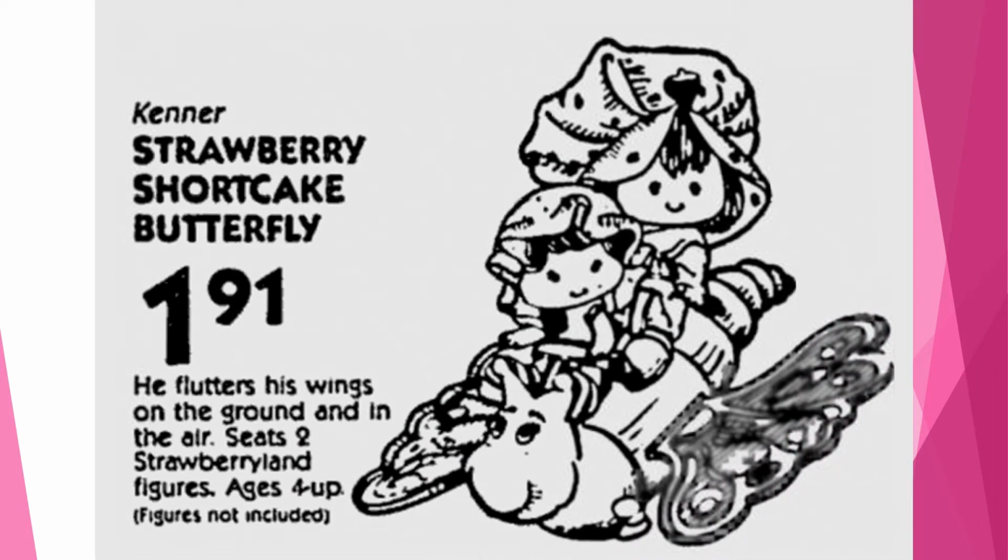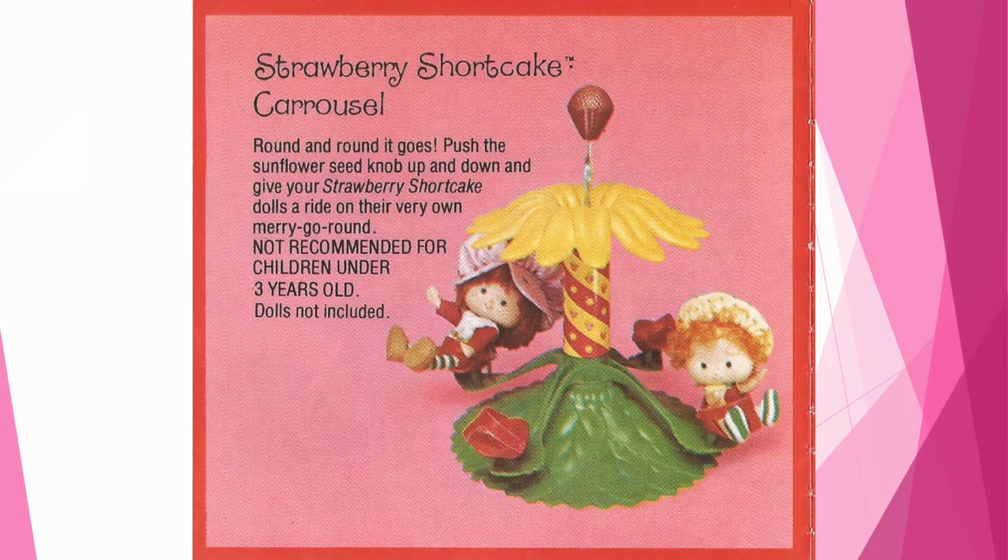According to this newspaper ad, the butterfly vehicle toy was selling for $1.91. What a bargain! The next page shows the Strawberry Shortcake carousel. The description reads, "Round and round it goes. Push the sunflower seed knob up and down and give your Strawberry Shortcake dolls a ride on their very own merry-go-round."